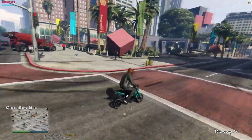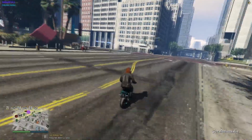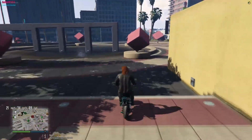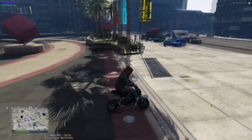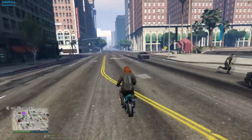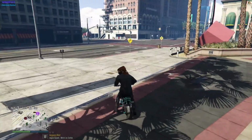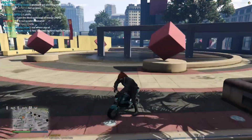Woo! Oh, what the hell? That shit's going down in Legion. Oh, well, shit's always going down in Legion. Let's be quite frank. Okay, let's go see what's going on. Interesting. Well, I see Gramps and somebody else are having fun with bikes. Well, awesome.